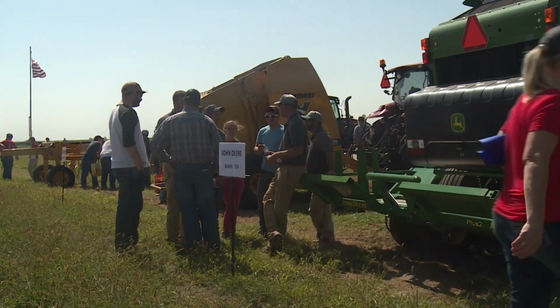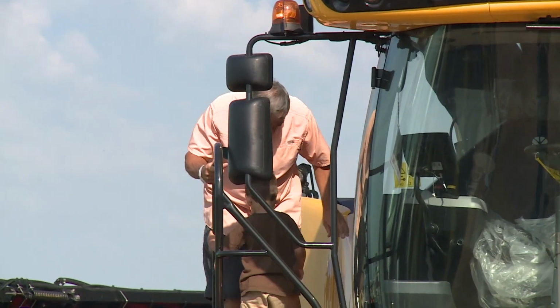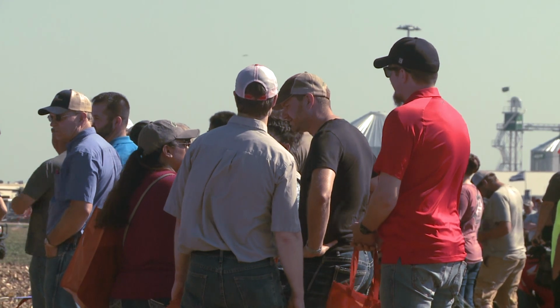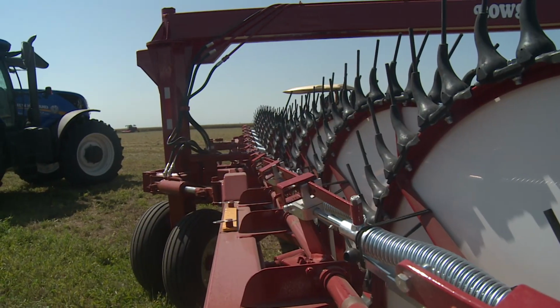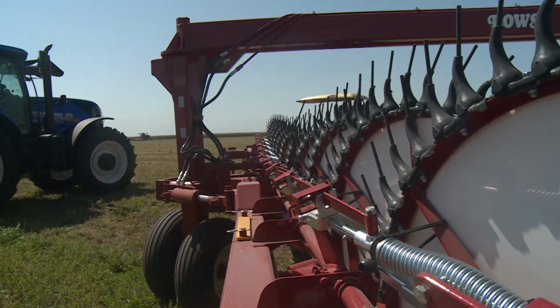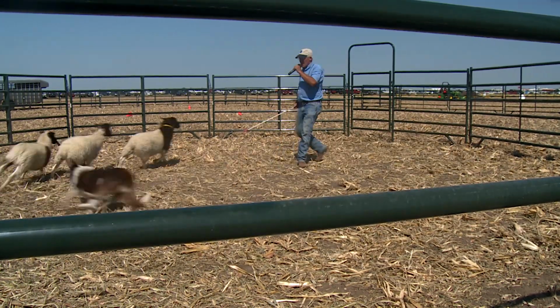Still, as Husker Harvest Days aims to stand out in the sea of ag shows, the features that make it so popular remain unchanged. The thing that makes the show special is how interactive it is. There are cattle handling demonstrations, there's wild horse gentling, there's combining demonstrations, tillage demonstrations, ride and drives, strip till activities, just a lot of activity in addition to all the static exhibits that folks like to see.